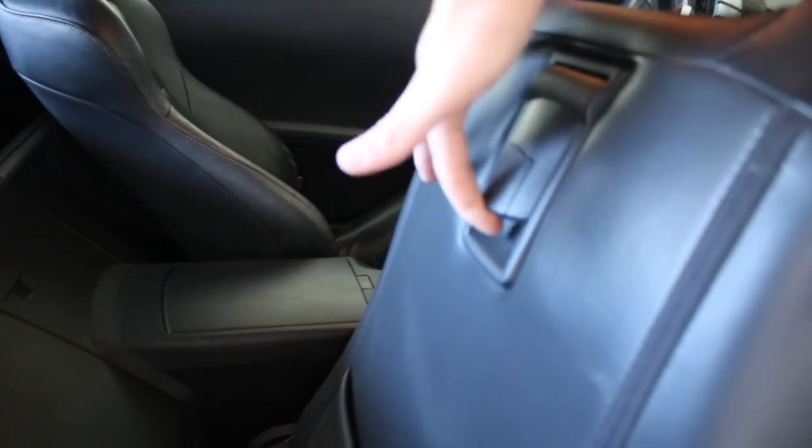Now going behind the 350Z driver, the passenger's driver's seat, I don't know why this is here, as if somebody's in the back and they're trying to get out. I don't know why that is there. Has a little cubby right here, and this is what I found most interesting.